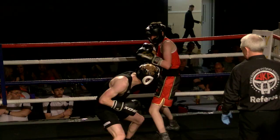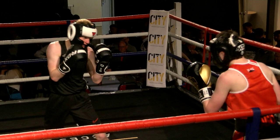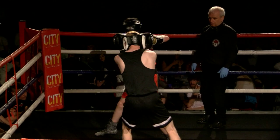Fraser pressing back on the front foot again. Lovely level change there. Good shots from Jack there. Two backhands he landed, nice and clean. Still fighting off the back foot. I think Jack had some success when he was moving forward with that 1-2. Yeah, you can see the legs are a wee bit tired now, end of round. No wonder, the boys have fought at a frantic pace there. But the shape's still fantastic.